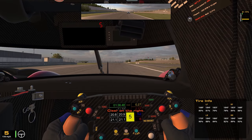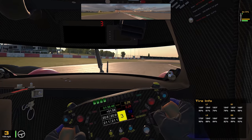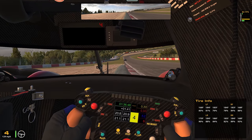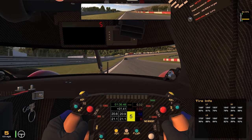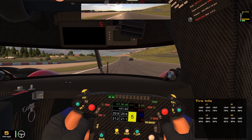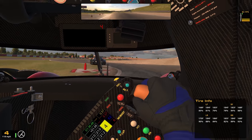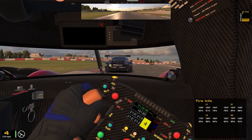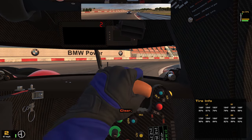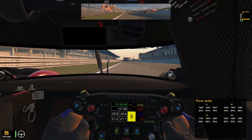Clear on the right. I think that was... I had a good split through there. That was the quickest I've been through there. That car's a lap down. Well, yeah, because you boosted up to it. No, like through there, the right-hander. Oh. Still got wider. Yeah. Car on your left. That car's a lap down. I have an issue where I attack the corner too early. It's because I like to brake straight.